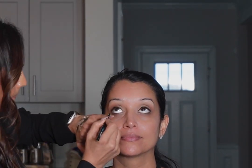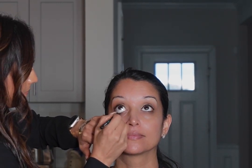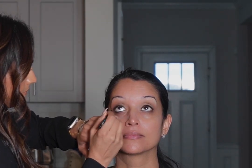So we'll do one and one, because her eyes are smaller on the end. But once her lashes are on, it's not gonna matter. Okay. Which eye pops more? It looks bigger. Right?